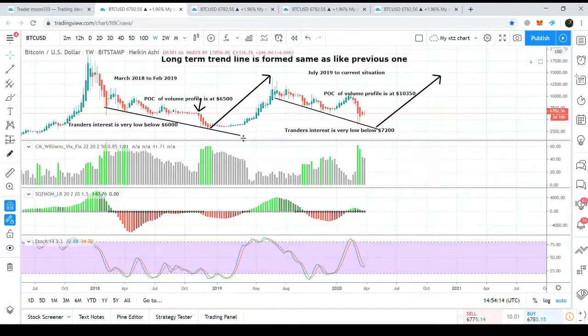Guys, this was a signal I was waiting for. As in my previous videos, I've shared with you that I'm waiting for these three combination of signals. First, the Williams top bottom indicator, which has turned gray on this weekly chart. We can see when it was green, it was giving signals that the sellers are active and the sell is at its peak of acceleration.